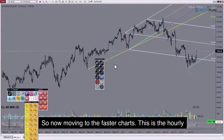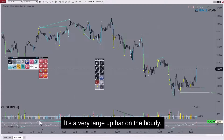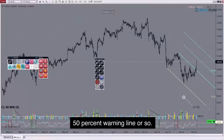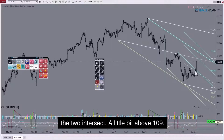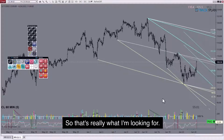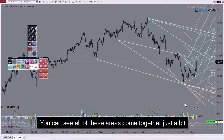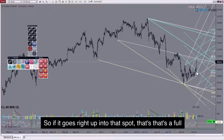So now moving to the faster charts. This is the hourly. It's a very large up bar on the hourly. I would expect it to get up a little bit higher, at about that 50% warning line or so. Yeah, probably right in line with the median line where the two intersect, a little bit above 109. Now, the next area is really this midline from low to low, which is just above it. That's really what I'm looking for. That midline is about where my first target is. But you can see all of these areas come together just a bit higher, above 109.50. So if it goes right up into that spot, that's a full exit, complete exit.